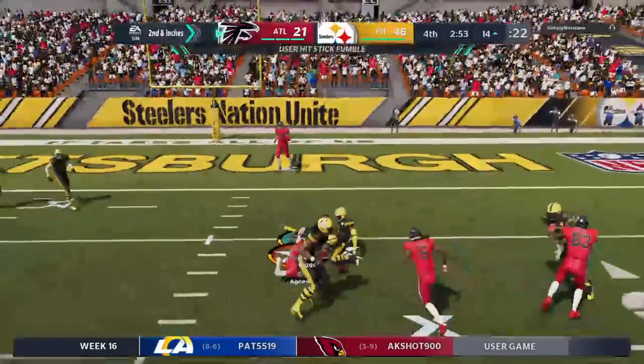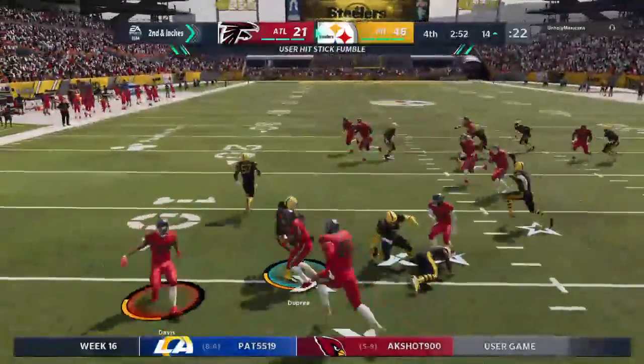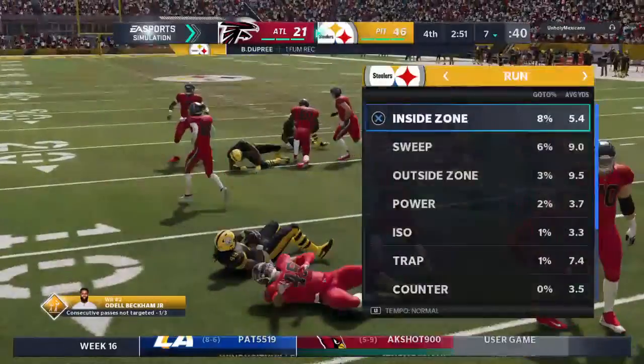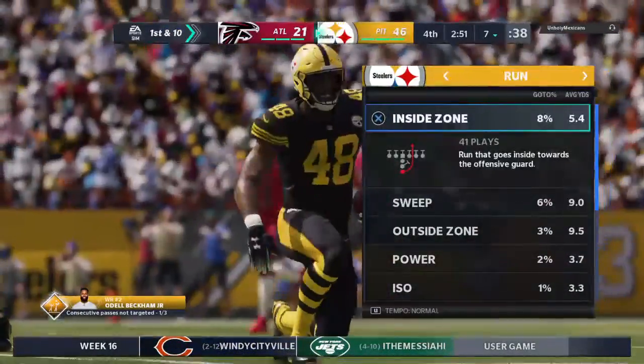Operating from the gun, Haskins. Quick hitter here, it's complete. And the ball is knocked out, and it's picked up by the Steelers. And a big turnover there as his guys will get the football back.